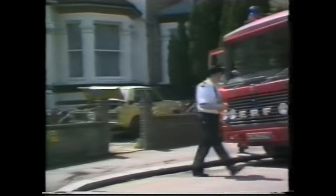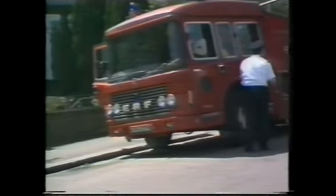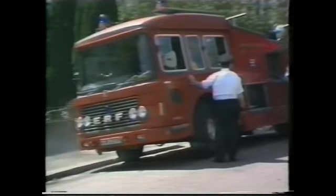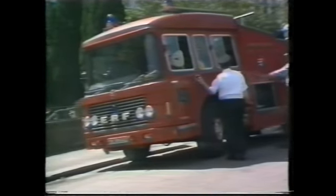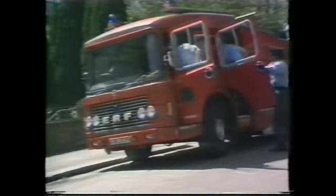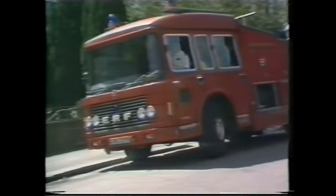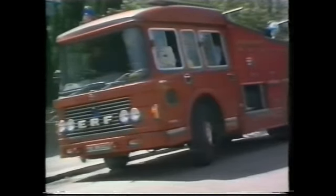The station officer has checked that everything is working satisfactorily, and he marks this on his hydrant inspection sheet. The crew moves on to the next hydrant. The fire engine crew remains in radio contact with the fire control room and are always ready to answer an emergency call.